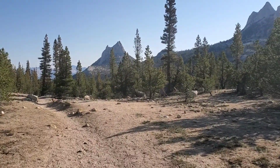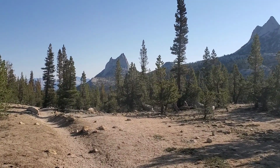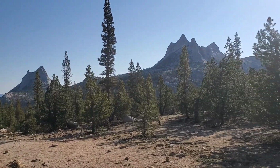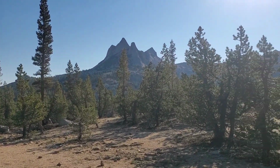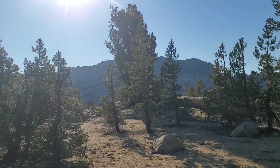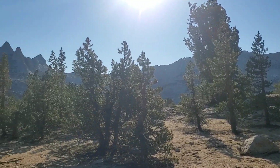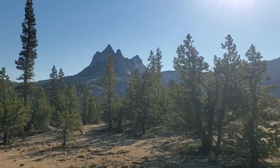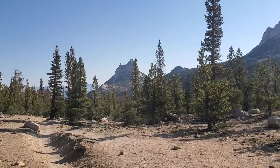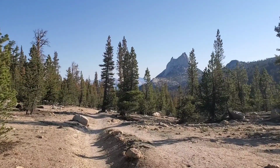A little further up on trail, actually getting a view of Cathedral Peak for real this time. I think I was calling this Cathedral Peak yesterday. As best I can guess, this is a rock formation called Coxcomb. Not Coxcomb Peak or anything, just Coxcomb. But this is Cathedral Peak. Really, really beautiful morning.